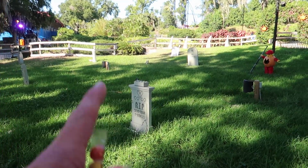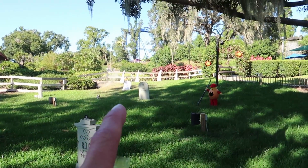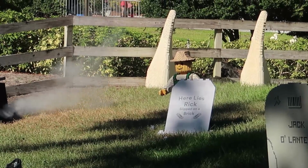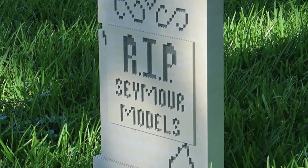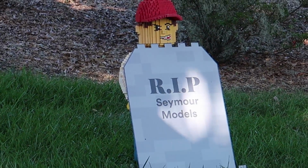There's all kinds of Lego headstones out here. This one says Seymour Models. Back there's a Jack-o'-lantern. Here lies Rick. He slipped on a brick. Poor Rick. Also, Seymour Models has two different headstones. Which one is the real Seymour Models?